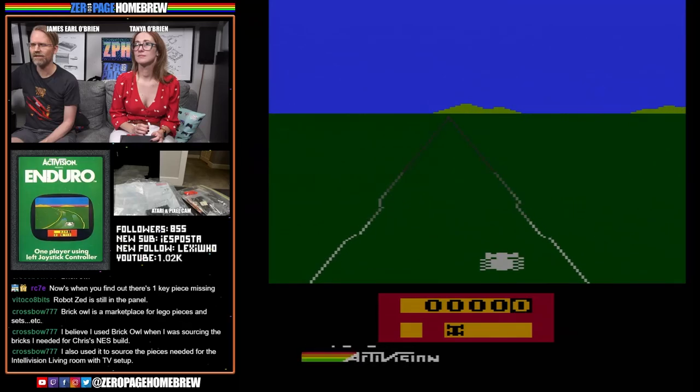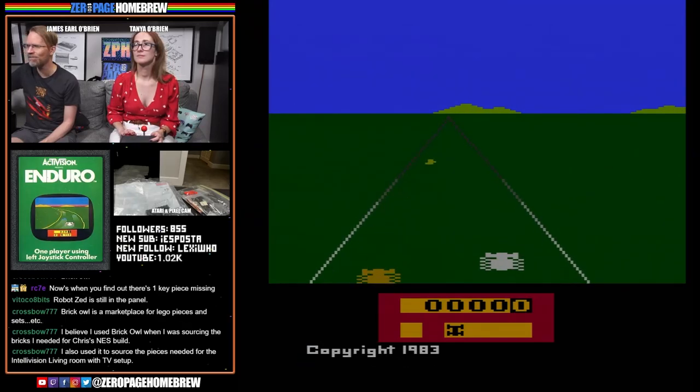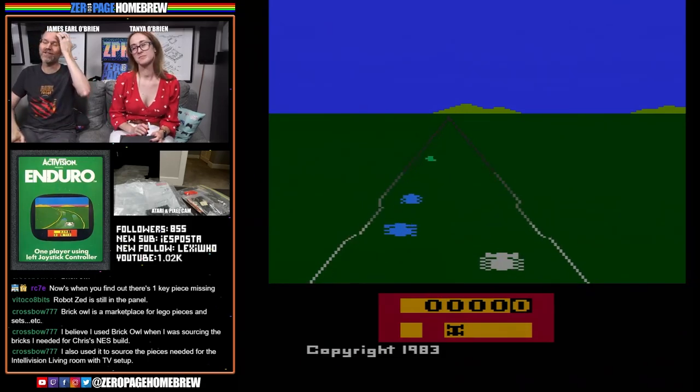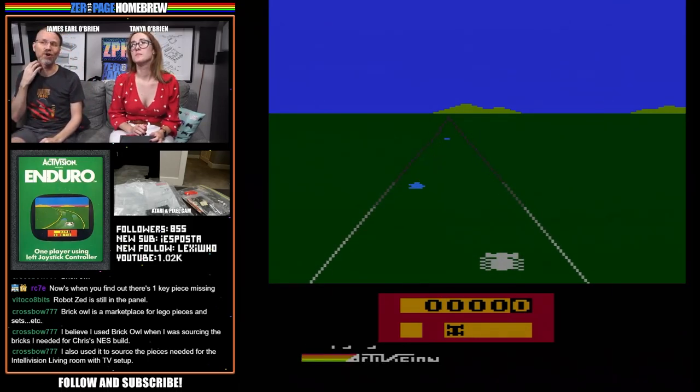Yeah. So let's get that up on the screen. 2600. Boom. And our screen too. There we go. So there is Enduro. I wish one of them mapped to the reset switch, but that's impossible. Well, not impossible. It's very challenging and annoying.